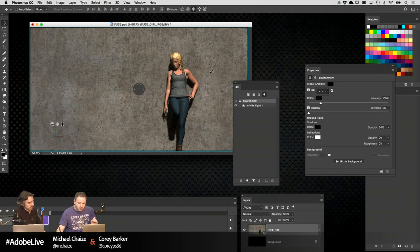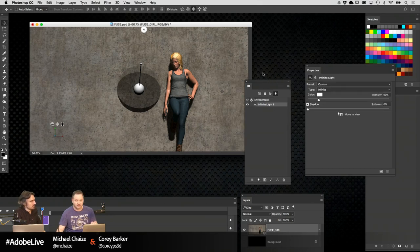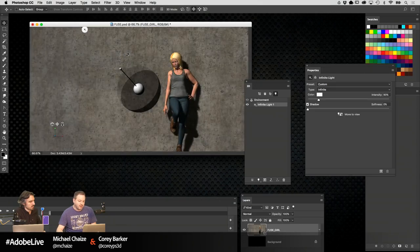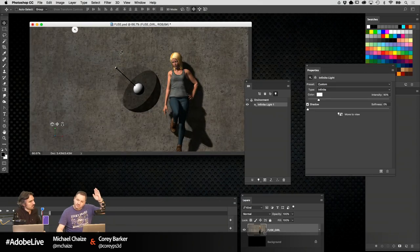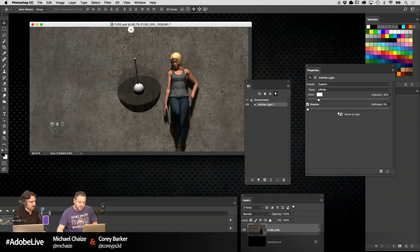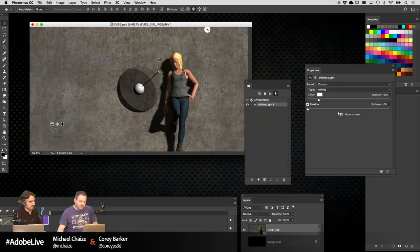So what I want to do is change first the light itself. So here we have the infinite light, which is the default light applied to a 3D object. When you select it, you've got this little orb in the middle with a little line on it. Now if I click and drag around, I can actually change the direction of the light. It's not focused light, it's just general light that's pointed in one direction. So you see as I change it, the shadow and the lighting changes on the subject. Now, to be honest, infinite light's one of my least favorite lights in Photoshop 3D.